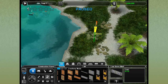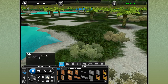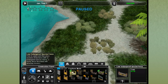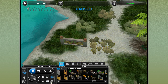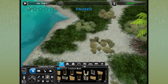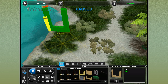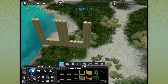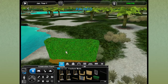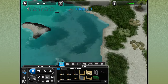Oh, there's a low stone wall here. We're gonna have to survey our options. So we've got this guy, very normal looking. We wanna make sure we get something, because there's the low species endangered wall, but that's a little bit more tropical. Believe it or not, I will pass up on that one this time, intern. A little more tropical than what we're going for. Now there is this little tribe fence thing, but it's not quite what we're going for. Then there's your classic zoo wall, the classic hedge, which I really do like actually. You know what, I think we're gonna go with that one for now.